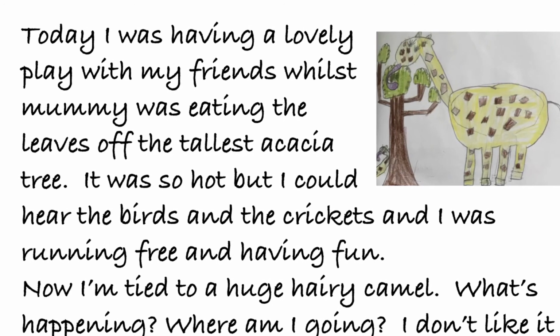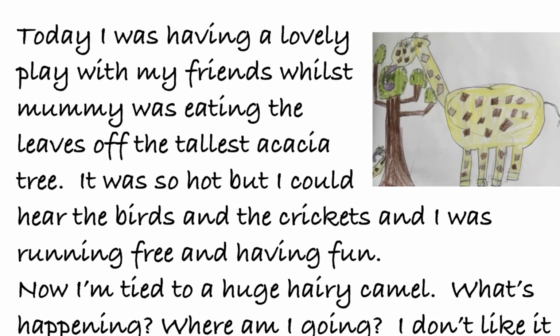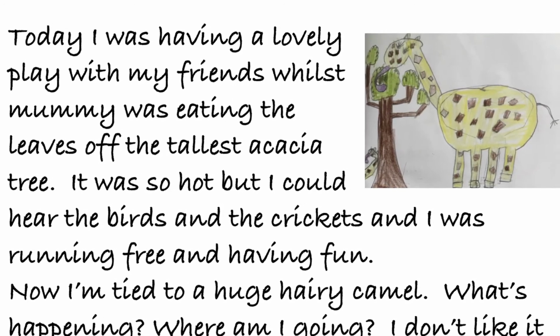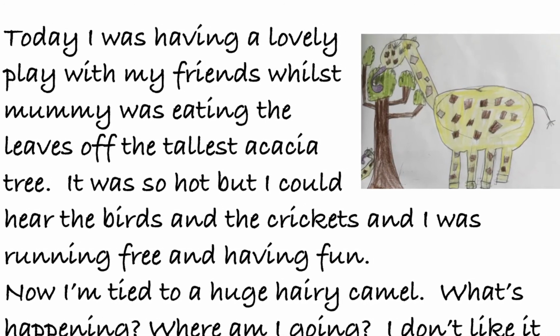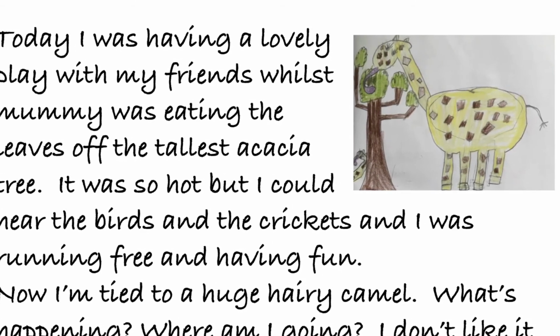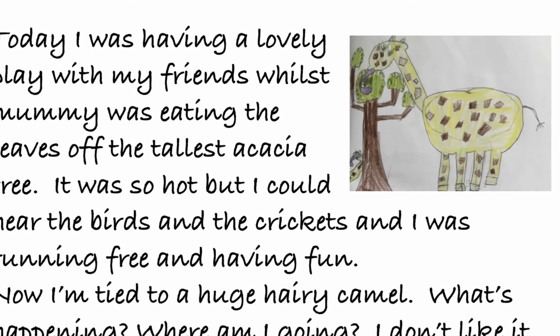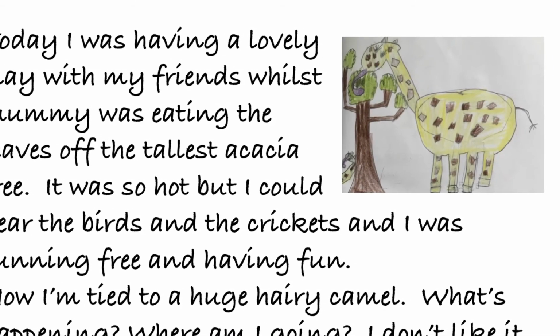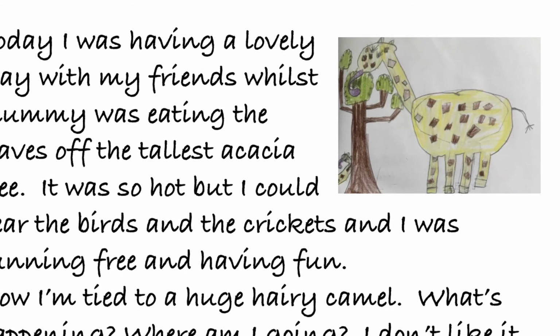For instance, today I was having a lovely play with my friends whilst Mummy was eating the leaves off the tallest acacia tree. It was so hot, but I could hear the birds and the crickets and I was running free and having fun. Now I'm tied to a huge hairy camel. What's happening? Where am I going? I don't like it up here.